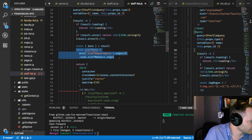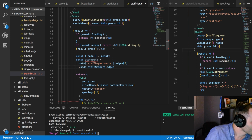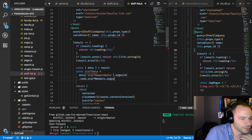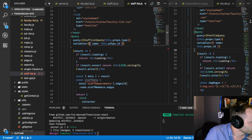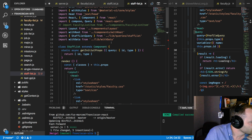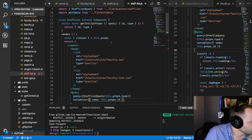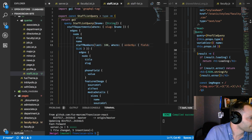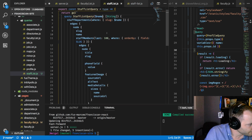Oops. Sorry, let me think about this for a second. Are we even passing in this props ID? Interesting. So the type doesn't even really, no wait, this props type. All right, that's what's getting passed into the staff list query of the type ID. So we're not really even using the type.